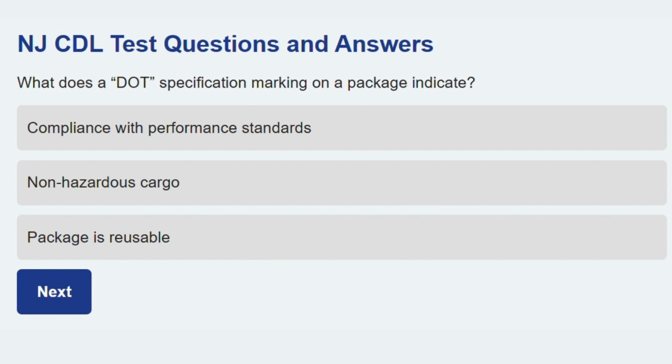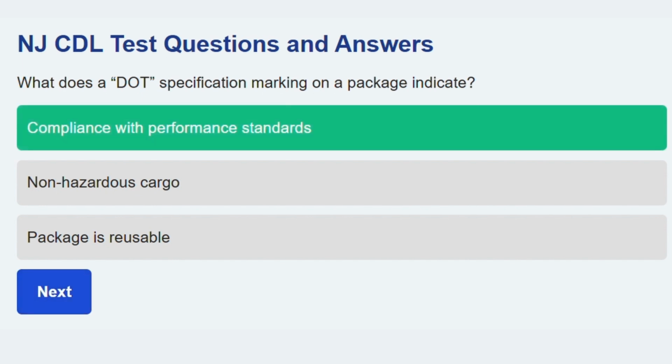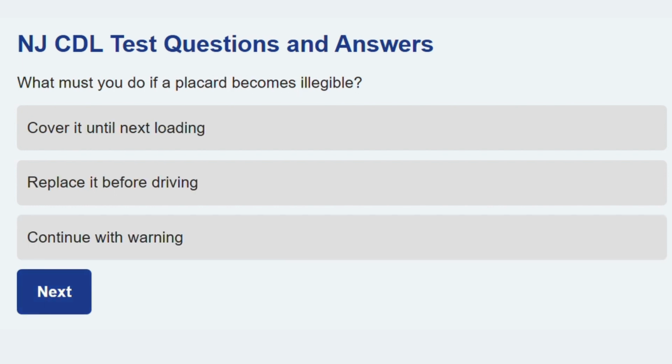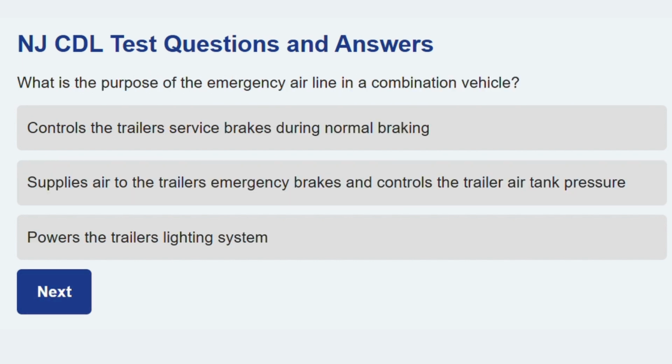Here's another. What does a DOT specification marking on a package indicate? Compliance with performance standards. It shows the container meets federal testing requirements. Onwards, when must you test the parking brake system? During each pre-trip inspection. Verifying spring brake operation is essential for safety. Continuing, what must you do if a placard becomes illegible? Replace it before driving. Clear placards are critical for emergency response.